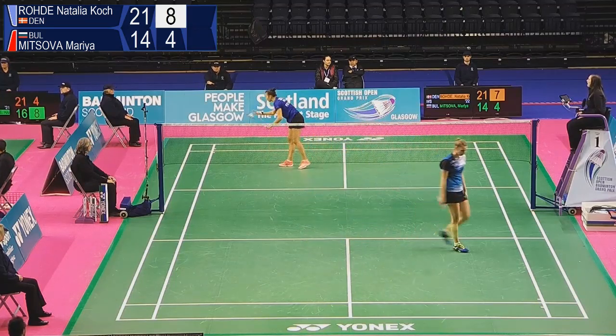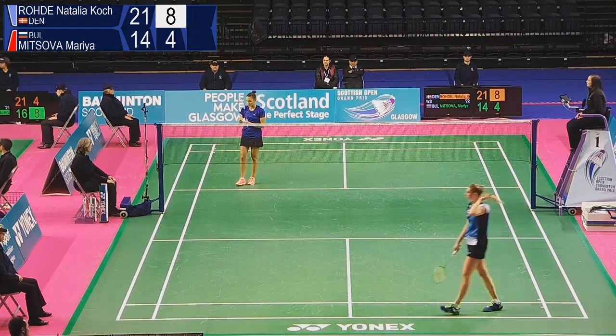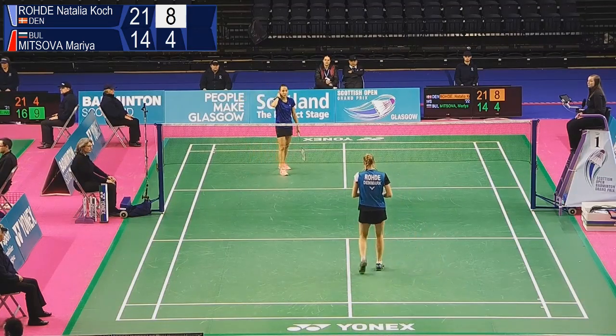Those good angles. I'm such a tall girl. Those good angles are going to come. You've got to be prepared to really push off from base and get your legs and your body and your racket down there pretty sharpish.